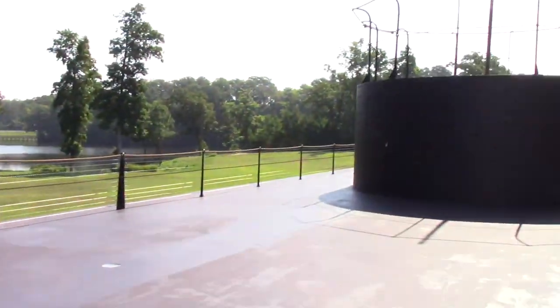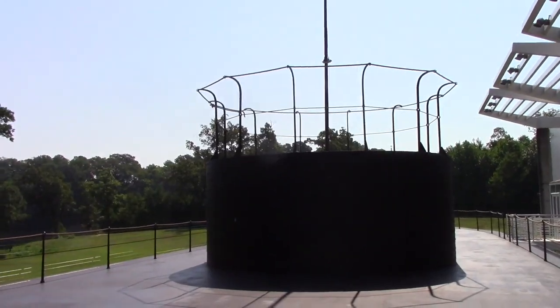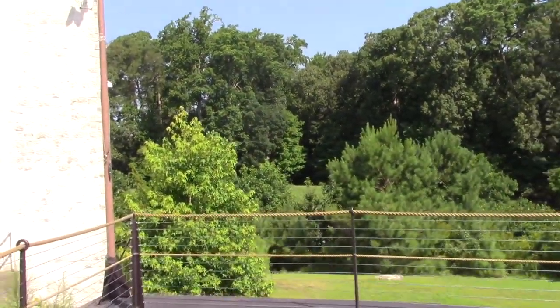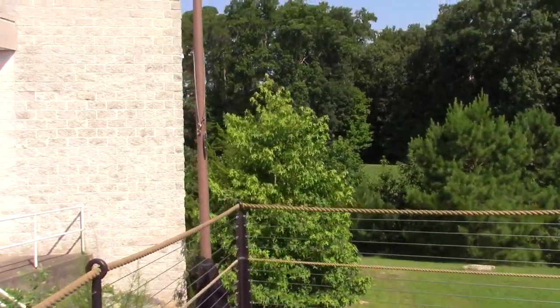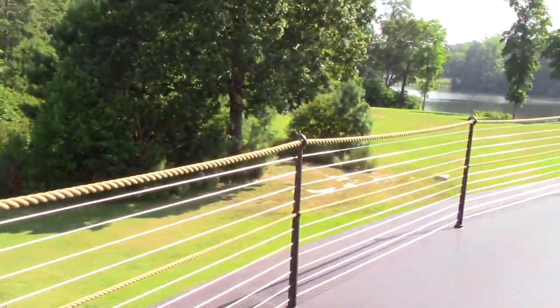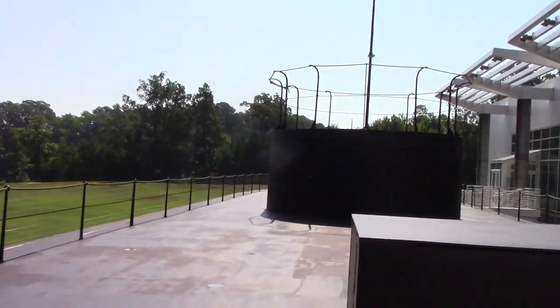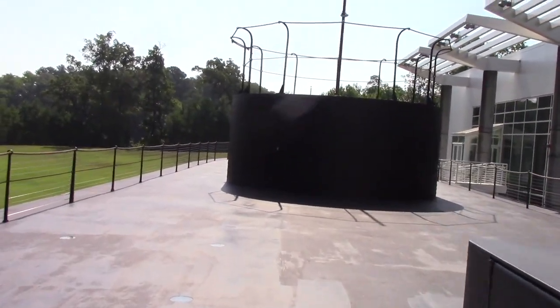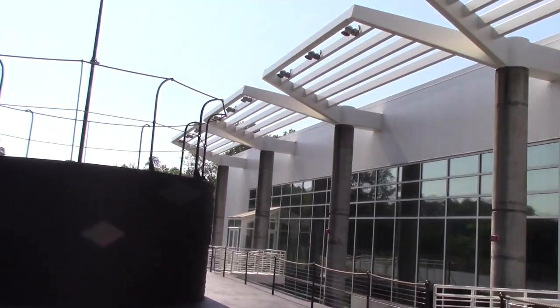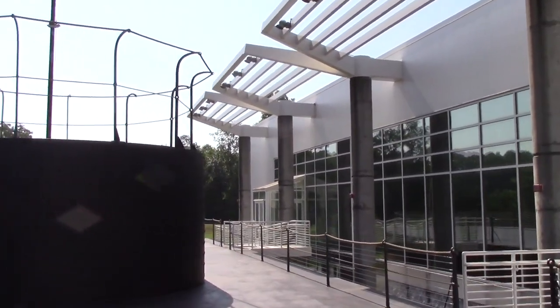And as you can take a look out, you get a really good view from the ship too, of the little lake that's on the other side. And this is one of my favorite parts, where you can actually stand on an ironclad ship that was once used in the Civil War. I was really glad the Mariners' Museum has this, and it gives the younger generation something to look at in America's past.